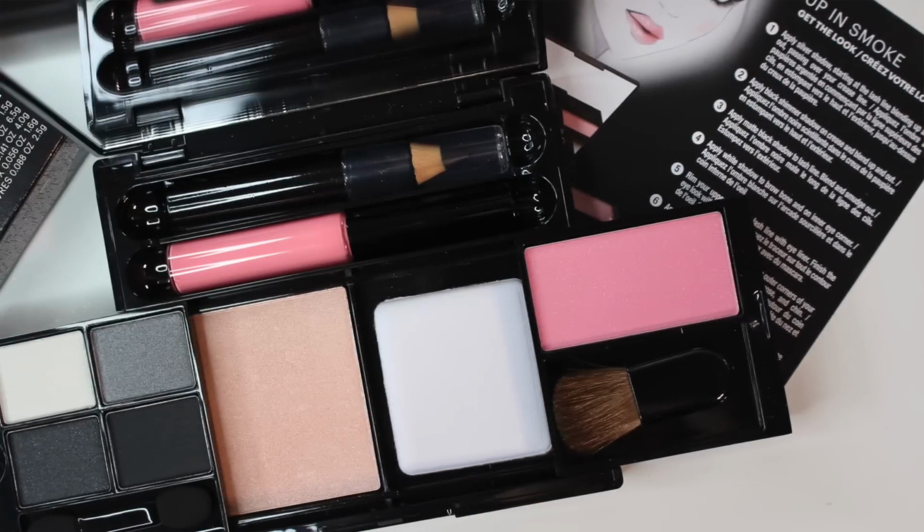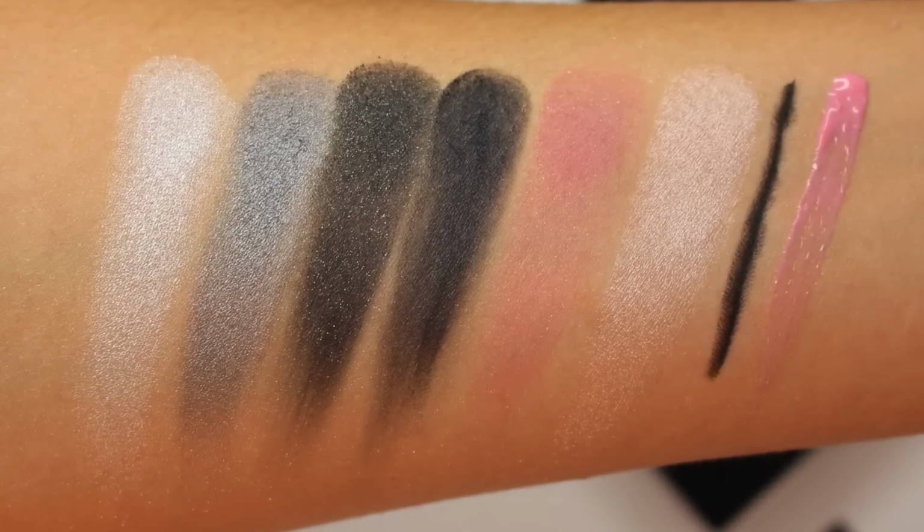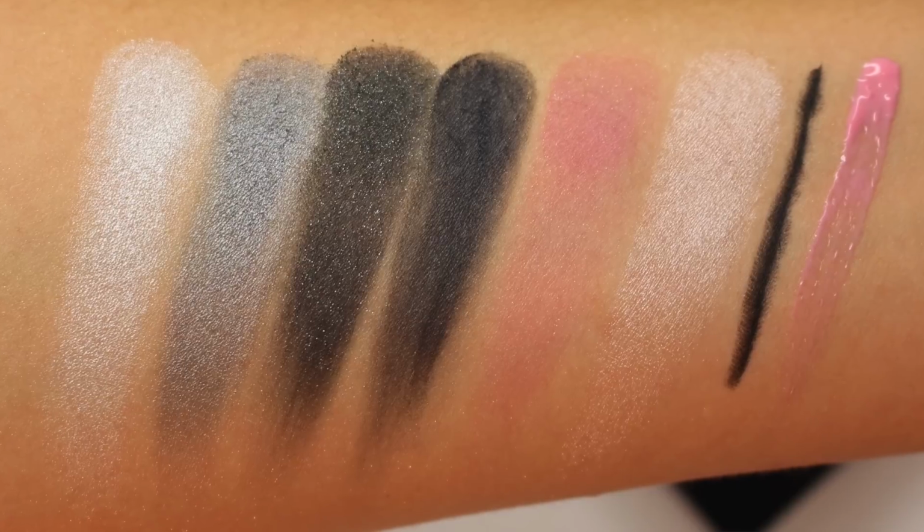That is the Up in Smoke palette, which is naturally a cooler, smokier alternative to the Gilded and Gold palette. Inside, it's the exact same format, but instead of getting 4 warm shadows, you get 4 traditional smoky eye shadows. One is a frosty white that I'm wearing in the inner corner. One is a mid-tone shimmery gray. And then you have 2 blacks, one shimmery and one traditional matte black. I'm wearing the matte black in my outer corner.